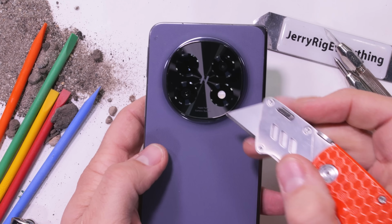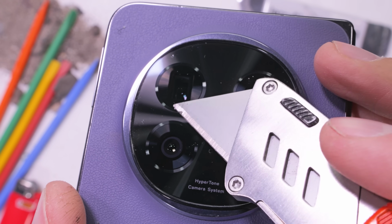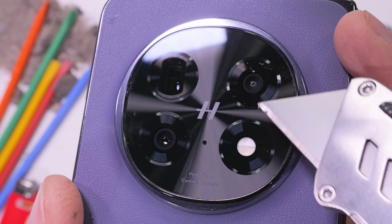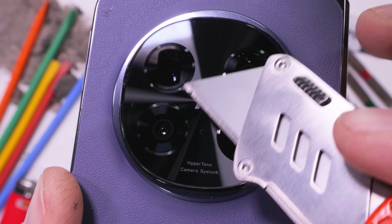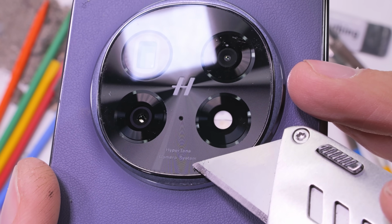The cameras are kind of fun. Textured glass ridges circle each of the camera modules. We have a 50 megapixel telephoto camera on the top left. There's an 8 megapixel ultra wide camera on the top right, and the bottom left is a 50 megapixel normal camera. There's also a dual tone LED flash on the bottom right, which we haven't seen in a while. Most smartphone cameras these days have just single tone flashes.